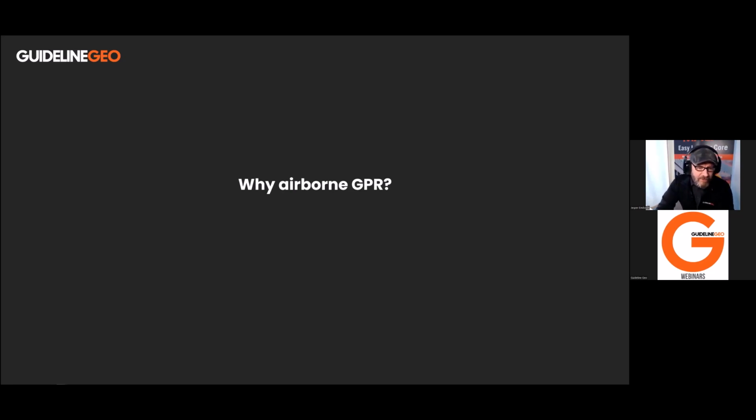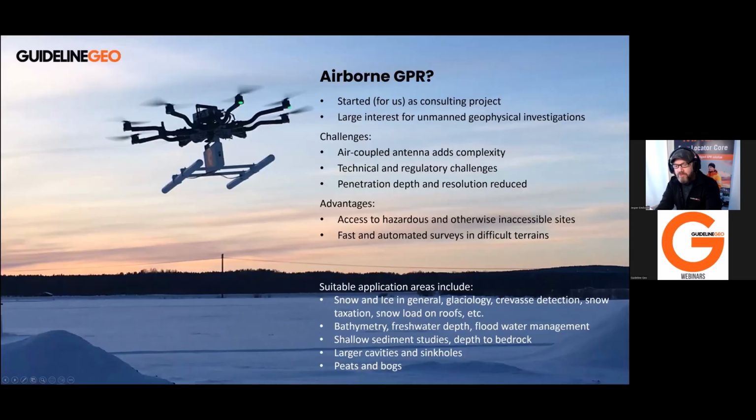So why airborne GPR? That is a very relevant question to ask, because anyone who has been working with GPR knows the benefit of keeping it close to the media that you are trying to investigate. There are many advantages of that. An air-coupled antenna adds complexity, and that is one of the challenges when you make a GPR antenna airborne, or when you try to collect from the air, like in this case.